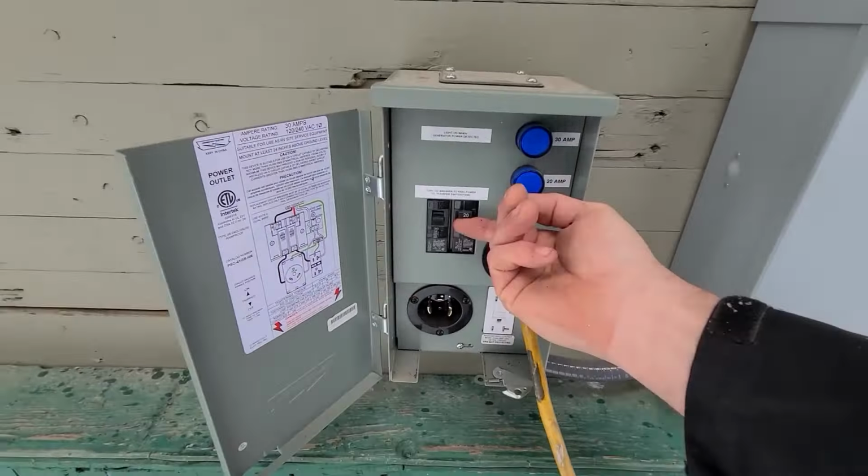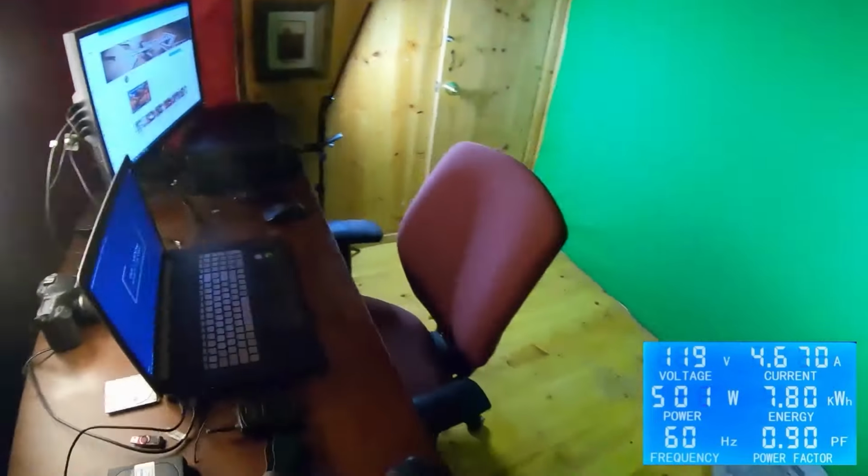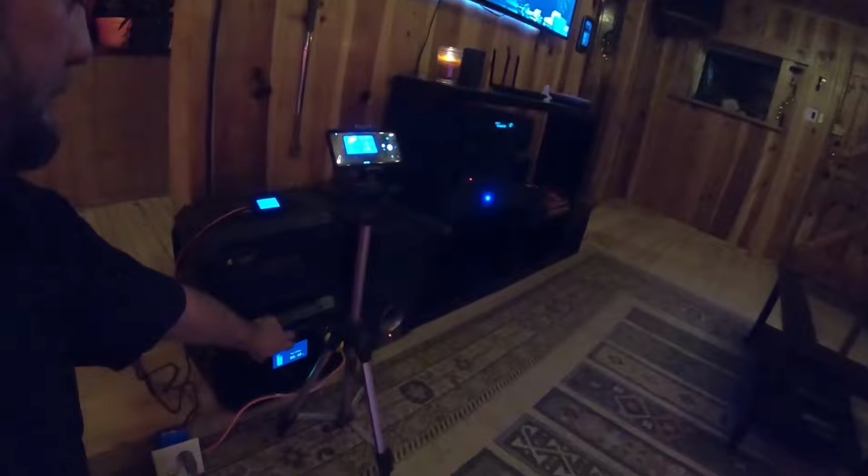And when we're at home, we actually use the Safari ME as a battery backup system. So if we have a power outage, we can run all this stuff off the Safari ME. I'm running my refrigerator, my office, my lights, my laptop. I'm connected to the internet, all the lights, all the things in my house. And just to prove it to you, I'm going to turn it off. Isn't that incredible? I love that.